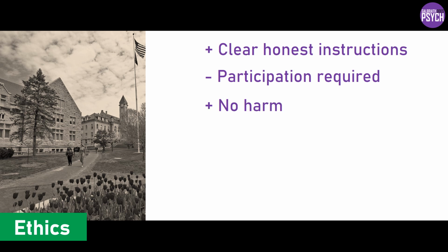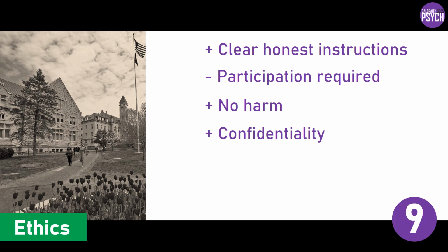There's no harm done as a result of this study. Remember, the key responsibility is to ensure that your participants are protected from harm, both physical and psychological, in terms of looking after them. And there's no harm here. Confidentiality is a good point here. We're not aware that any personal information has ever been published. There's no kind of names or anything like that in the paper.